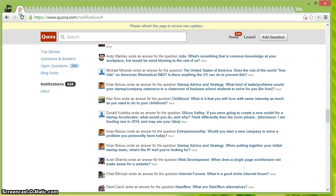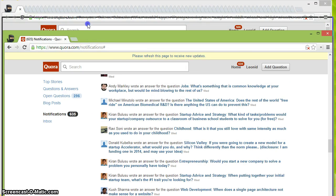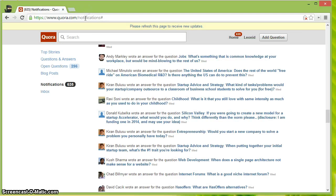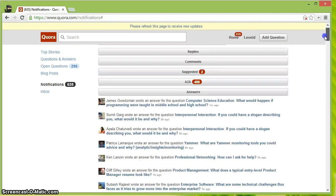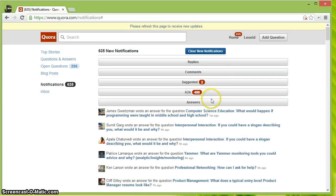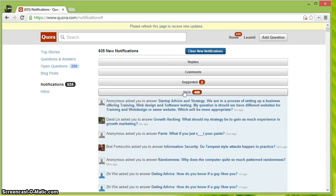But of course, then there's still the matter of A2As. So how do we deal with them? I have 499 A2As last I checked. So I'm going to tear off that tab again. I'm going to collapse my answers and go into A2A, which is 499 people. And this is where I have a tip for you.